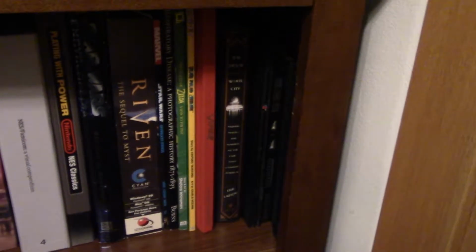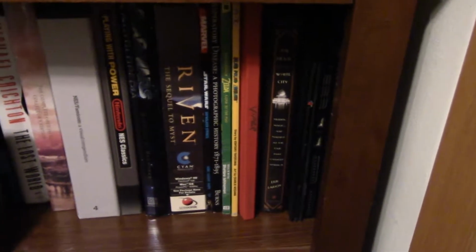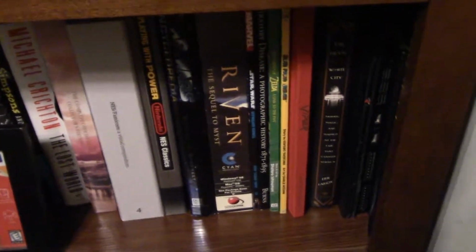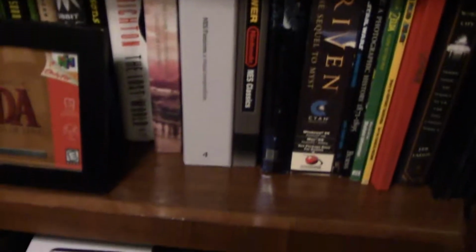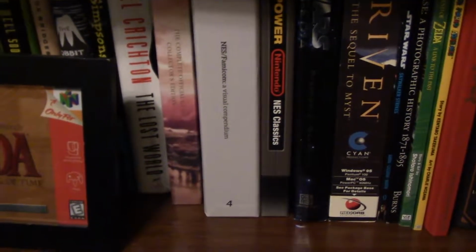I have actually a PlayStation 2 as a book stop here, a couple of comics, Super Mario Adventures and Zelda Link to the Past comics that were in Nintendo Power actually, sorry. Playing with Power Guide, which was actually really disappointing because it has a huge misprint in it. It's missing the Zelda overworld map.